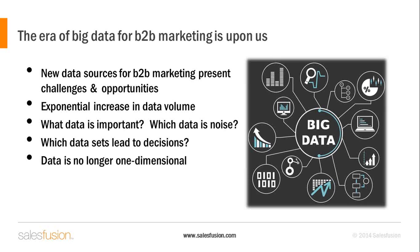There's been an exponential increase in data volume. I would say a lot of that is attributable to social and web. And even on the social side of the fence, there's data that we really just don't have our heads around just yet. We're getting better at it, but we're still not quite there. We need to understand, of all the data that we're capturing from campaigns and from the web and from social, what's important and what's not, what's just noise, and ultimately which data sets can lead us to making key decisions about how to run our business.